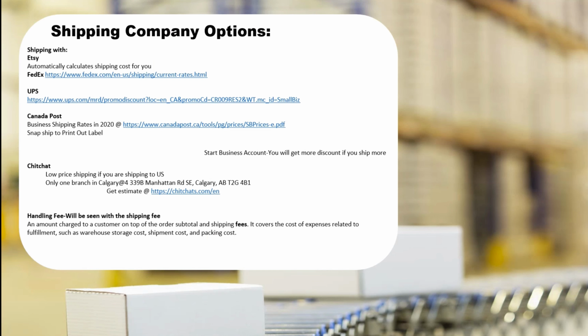Next, we have shipping company options. So the easiest way to ship is just through Etsy. It is really easy to use because Etsy automatically calculates the shipping price for you, and they will adjust the shipping rates for your customers automatically based on their location. So you don't have to do that yourself. Etsy will do that for you.